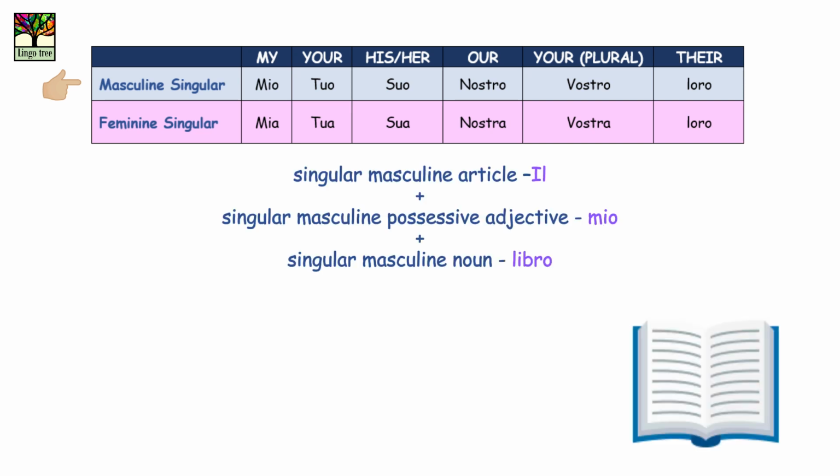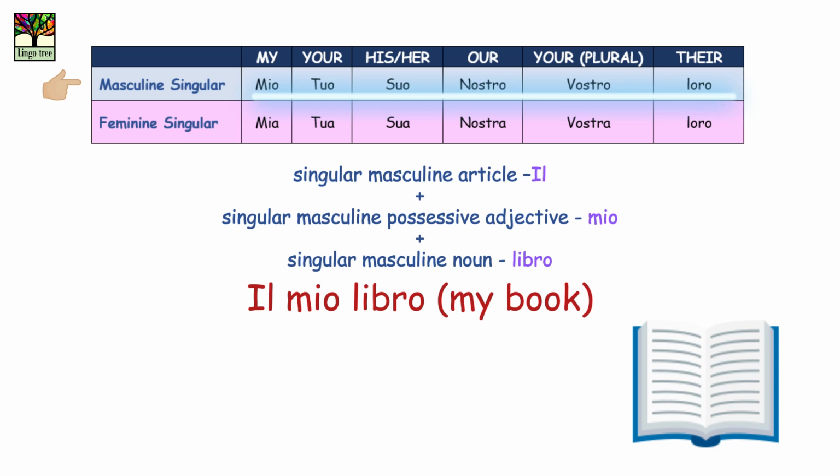Take the word book, for example. In Italian, book is libro. First, determine the gender of the noun, which in this case is masculine, indicated by the ending o. Second, add the appropriate article used for singular masculine nouns, which is il. Finally, add the chosen possessive adjective used for singular masculine nouns. Il mio libro.